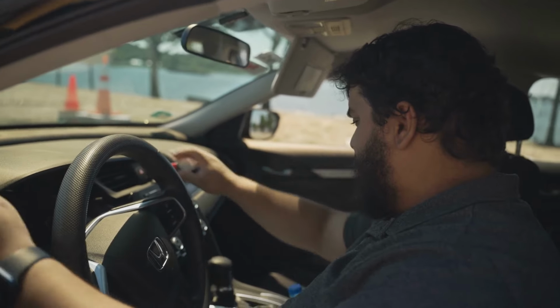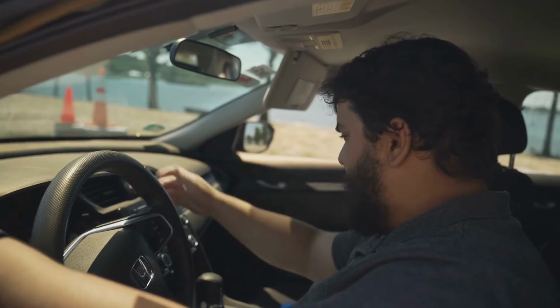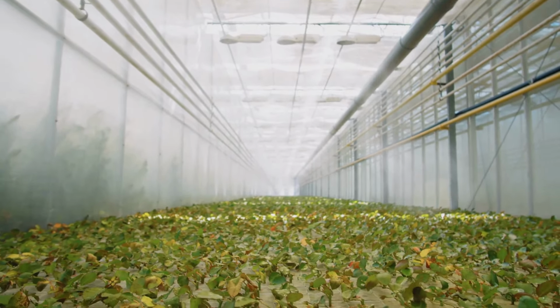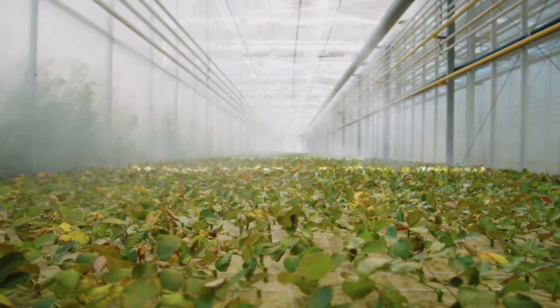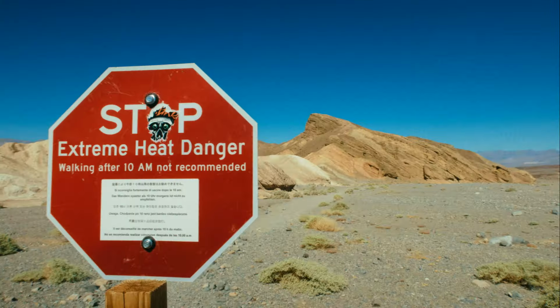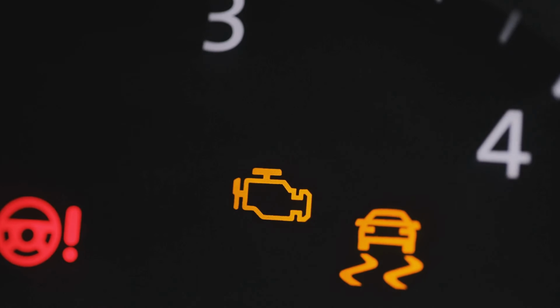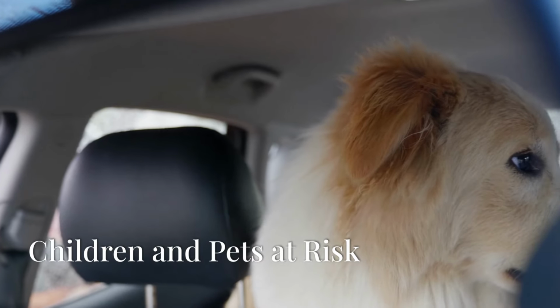Remember, cracking the windows does little to combat this heat trap. The slight ventilation is not enough to significantly lower the temperature inside. The greenhouse effect is real, and your car becomes an oven, trapping the sun's rays inside. The sunlight enters through the windows and heats up the interior, but the heat has no way to escape. This heat can be deadly, and it's crucial to understand the risks involved. Always be mindful of the temperature inside your car, and never leave anyone, especially children or pets, inside a parked vehicle.